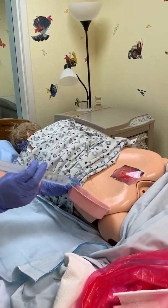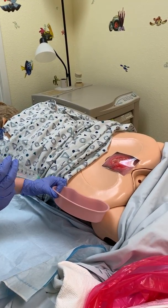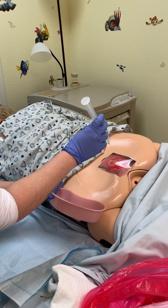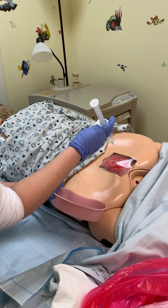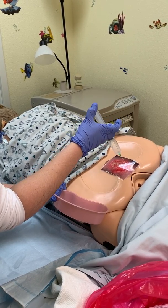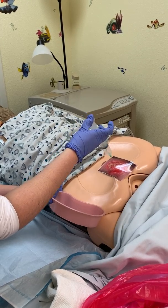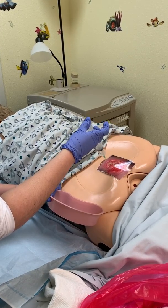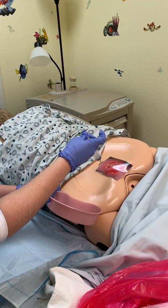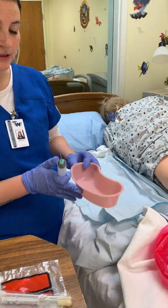No. So perfect. I'm going to make sure I have my kidney basin available to catch any of that drainage. And I'm going to start at the superior aspect of my client's wound. I'm going to irrigate 2 inches away from the wound, using a back and forth motion while I'm doing so. I would use as much saline as I needed until I got a clear return of that irrigant out. Perfect. I would dispose of this per facility policy.